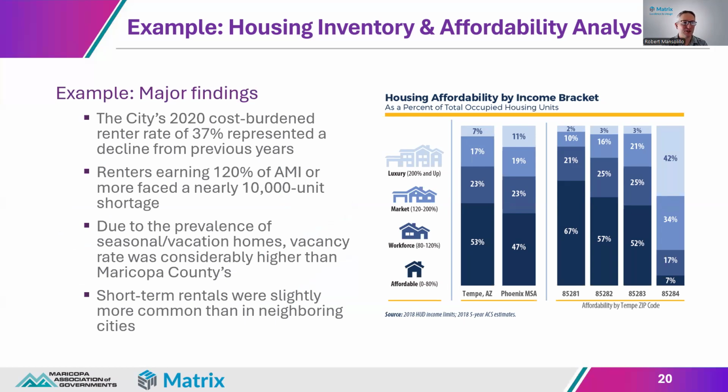The city's 2020 cost burden renter rate of 37% represented a decline from previous years. Renters earning 120% of AMI are facing nearly a 10,000 unit shortage. So the city will want to increase production to meet AMI at certain levels. It doesn't have to be 120. We could see this through several different levels of income.